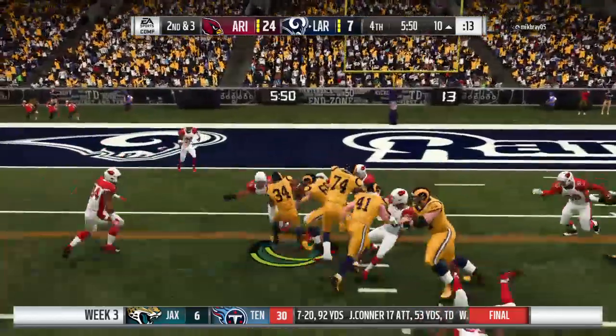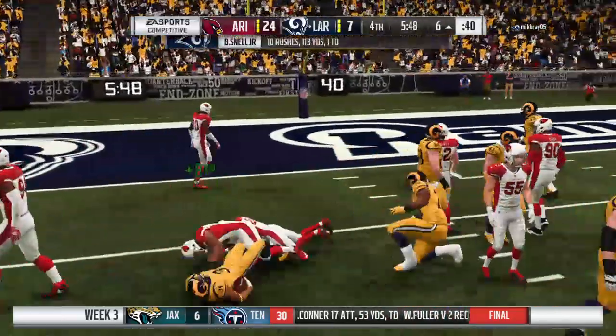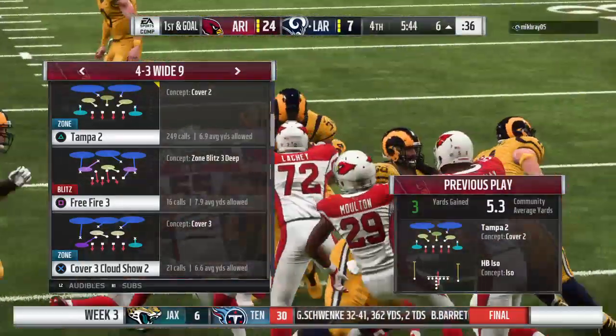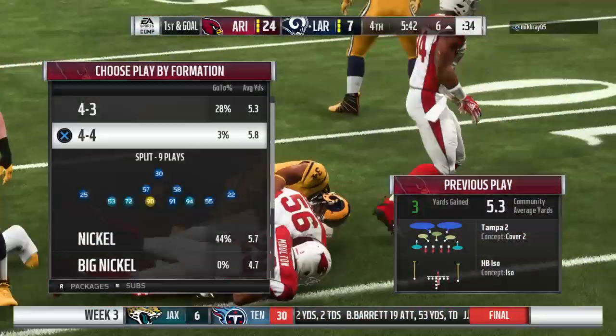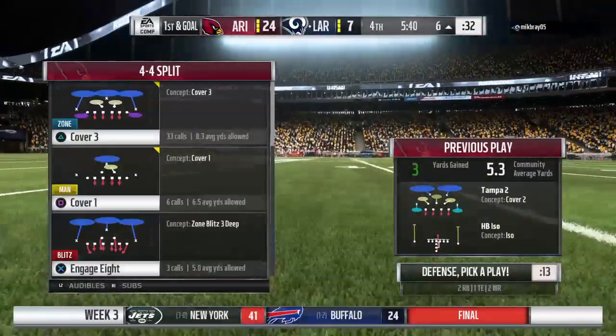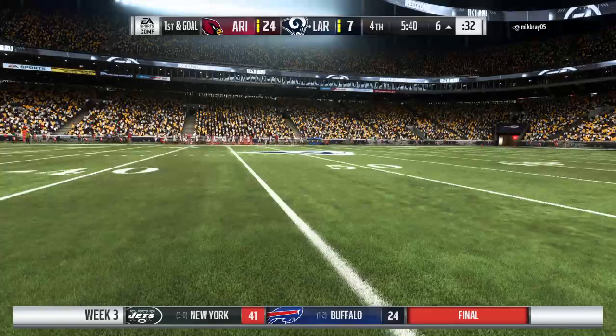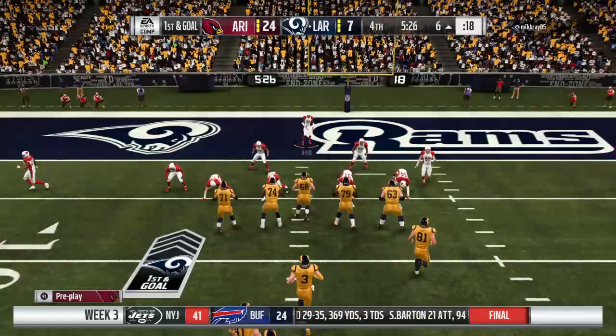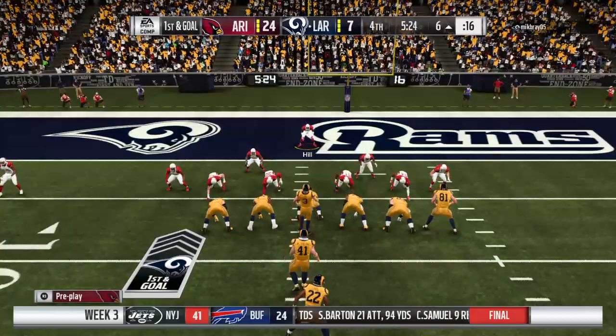So up through 3 quarters, no reason to lighten up now. And he's going to be brought down just shy of the 5 at the 6. It's a 3-yard pickup, and that sets up a 1st and goal. Not too many offenses want to turn down long drives, but when you're down what they are, they've got to pay it off with some points. 1st and goal, and they got to be thinking a chance to get right back into this football game.